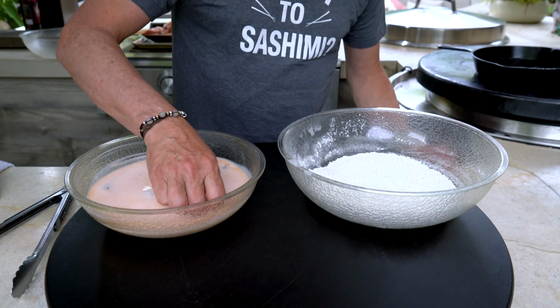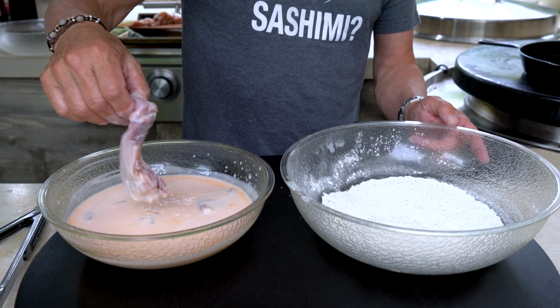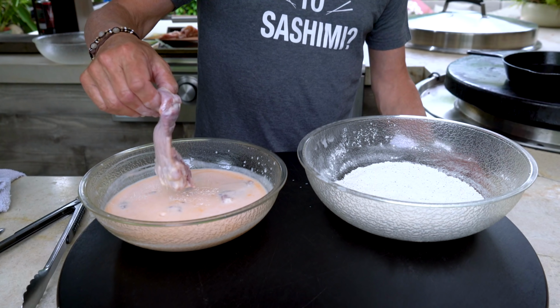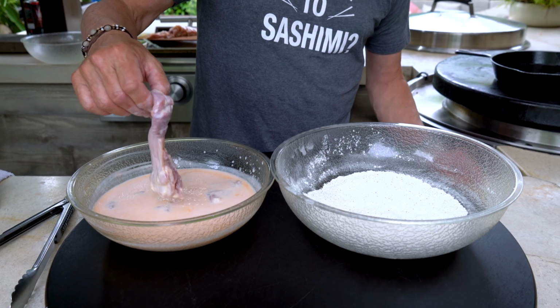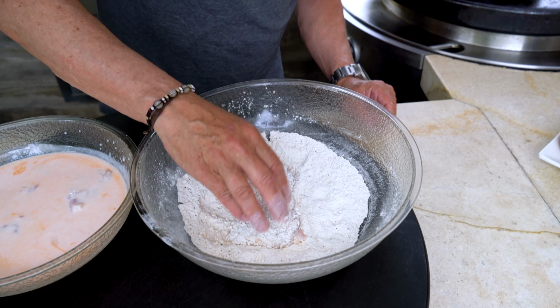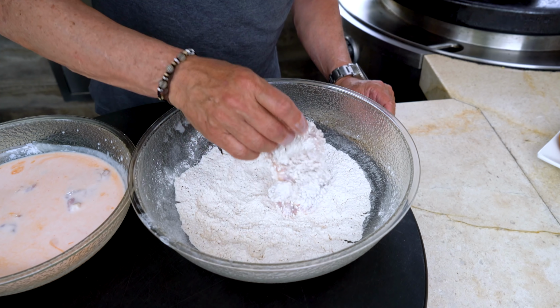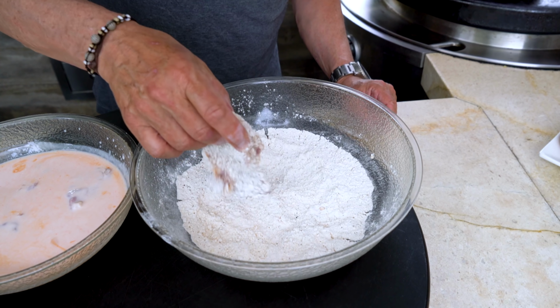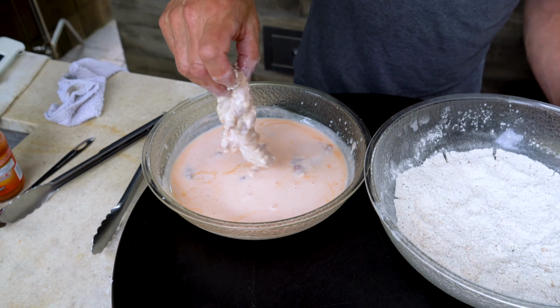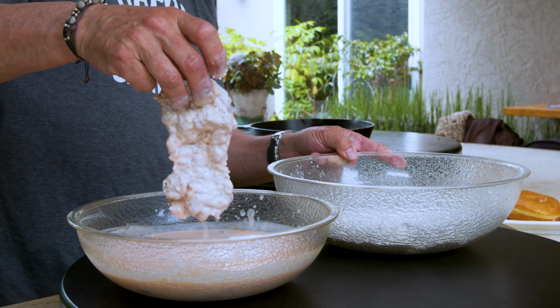You ready? Let's start dredging. We begin like this. We pick up a piece, we shake off the buttermilk Frank's brine. We go right into the flour for a quick dunk on both sides. Pick it up, shake, shake. And we go once more. Once, twice, shake, shake, shake, shake.